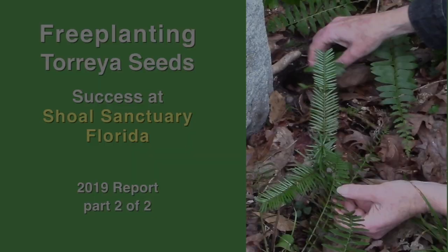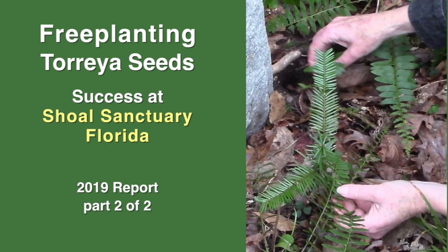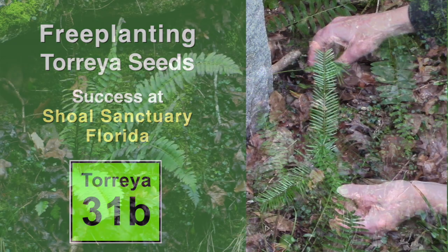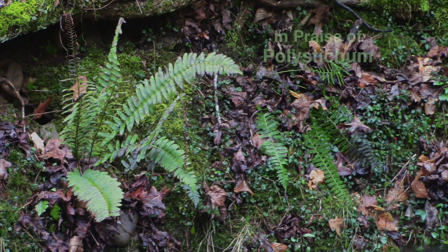So, to close out this video documentation of the seed free-planting success at Shoal Sanctuary, I'd like to end with a new plant appreciation that I've developed while editing this video and while doing the online research that supported my narration here. I'll call this section In Praise of Polystichum. Polystichum acrosticoides, that's the evergreen Christmas fern.